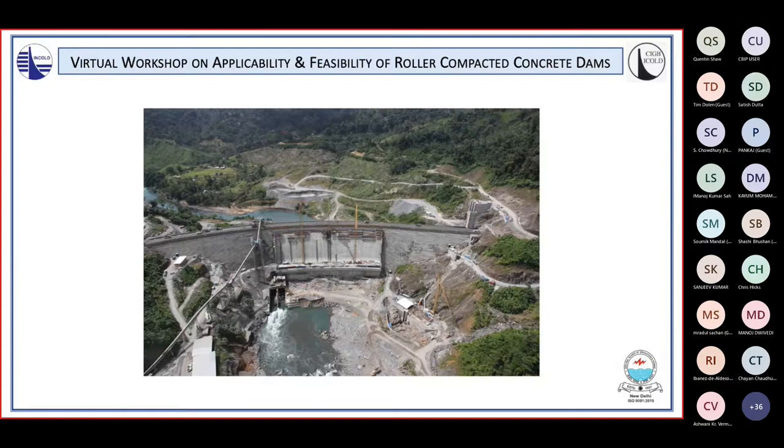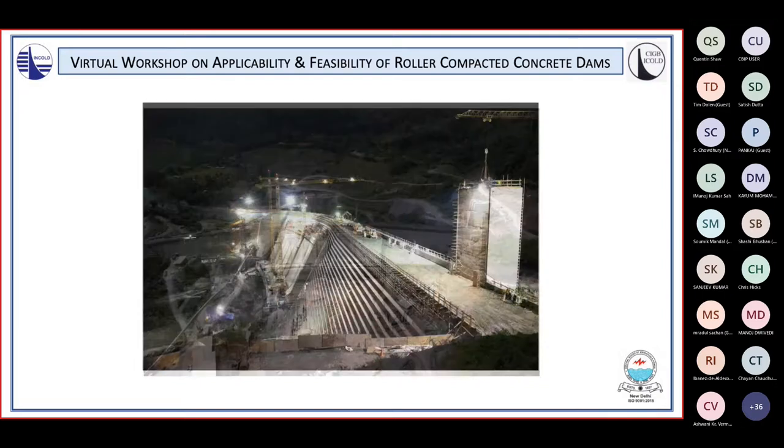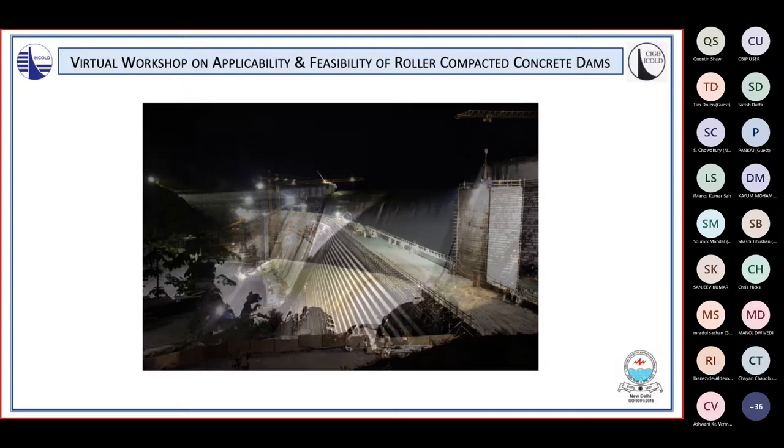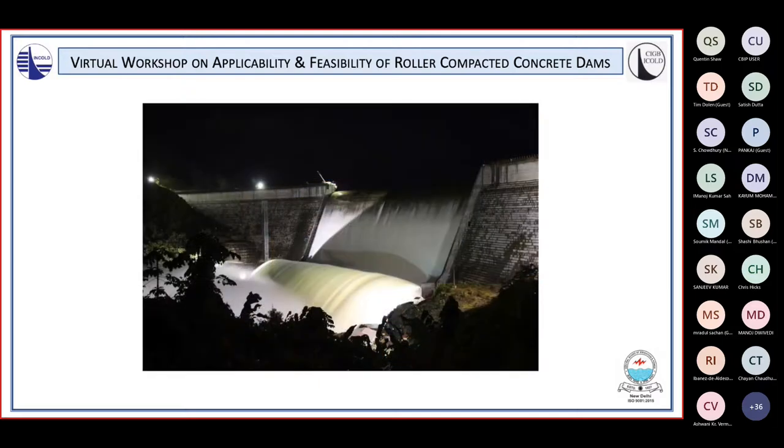Here are a few short selection of slides of the project over time from various vantage points. RCC placement taking place at night nearing the dam completion. After completion, spilling at night.